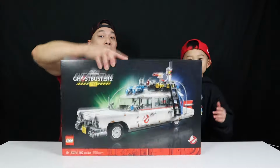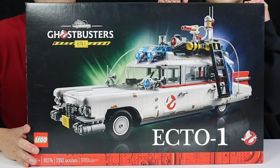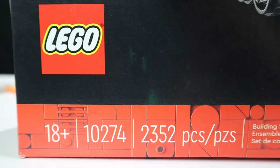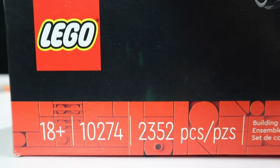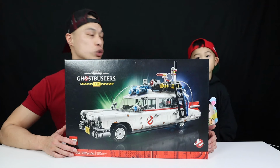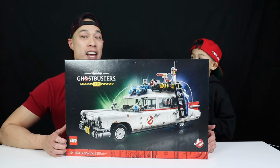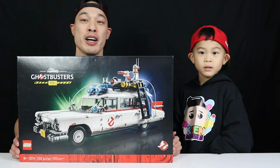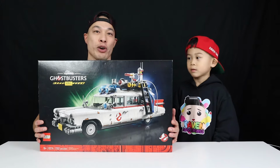Hey, it's 212 NASA, Kaven Adventures. Today we're gonna build the Ghostbuster ECTO-1! This is set number 10274. And it's got 2,352 pieces and is recommended for ages 18 and up. And Kaven's only 5, so you're 13 years too young. So that is gonna help you build this set, okay, Kaven?